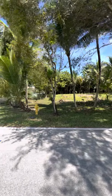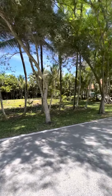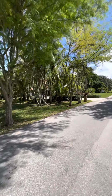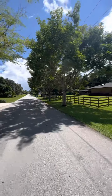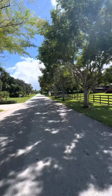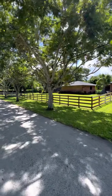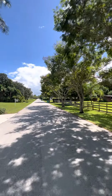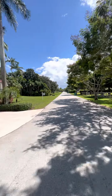You don't get this much land in South Florida, at least in this area. Very nice community to live in. You have a chicken coop back there. You have horses in the neighbor back here.